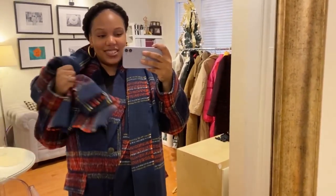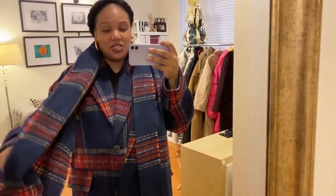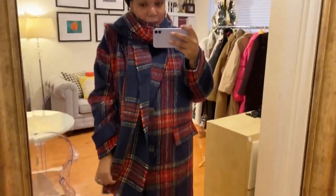So it's this brushed wool blend. So it's very cozy and it's very soft. It just feels like good material, feels good on your skin, and it's fully lined on the inside. And then the matching scarf is also very soft and cozy. It's not itchy or scratchy at all. And I just love being bundled up in this.